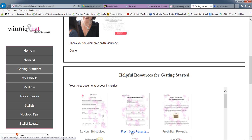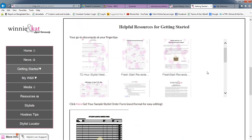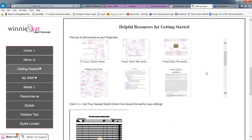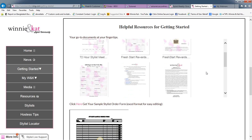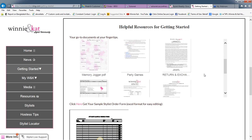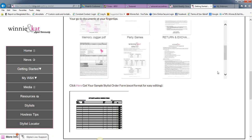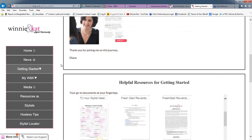Here's your Fresh Start Rewards Tracker, 72-hour stylist meeting. You want to do this with your upline or me, and you want to do this with your downline as they join. It's a great way to gauge what you want to do, how we can best support you, how you can best support your downline. The memory jogger, or invite everyone you know to our show, that's a great memory jogger. Shipping policy, again, we have a lot of these under resources, but that memory jogger is fantastic.